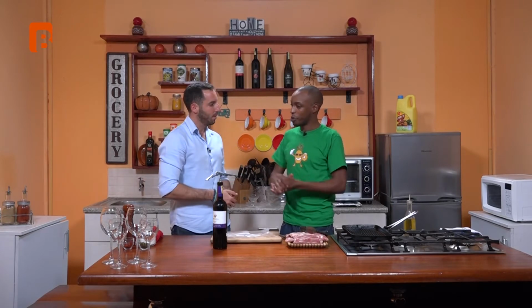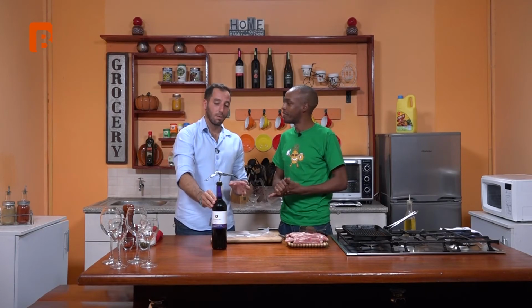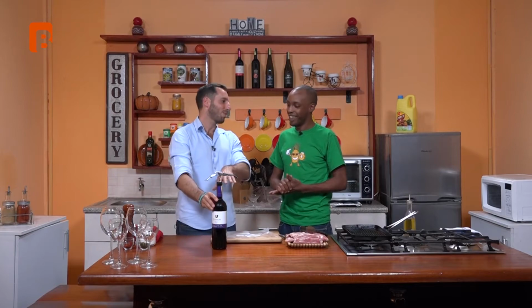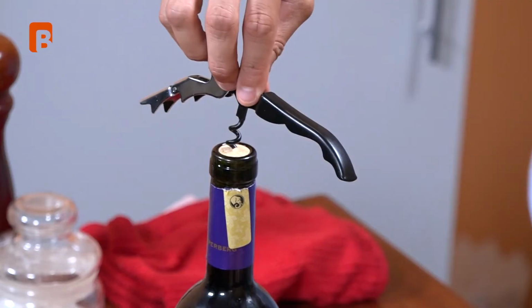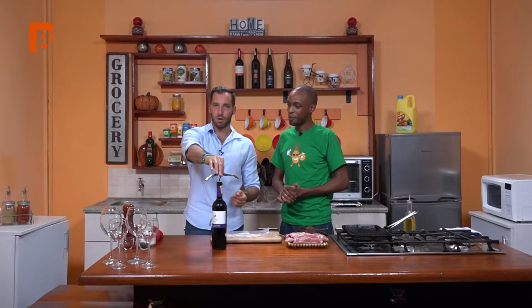And maybe you can give our viewers an idea of where to purchase this very simple tool, if they want to buy one on their own. Actually, I want to tell them where they can purchase the Israeli wine, but if you want to tell them about the tool. Okay. So actually the tool you can find in any supermarket, any wine store. It shouldn't cost you more than 500 shillings.